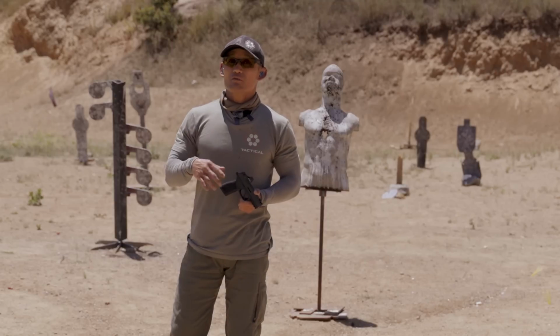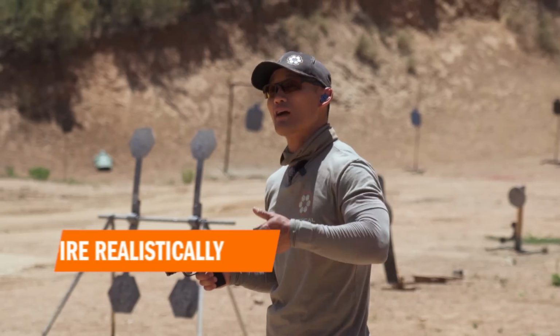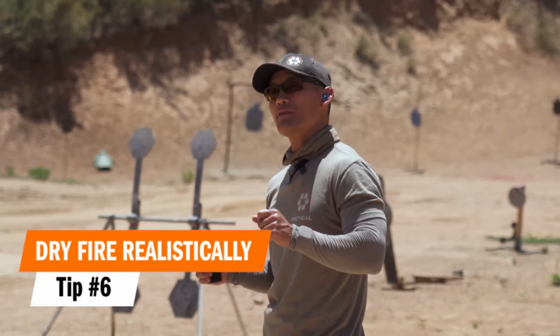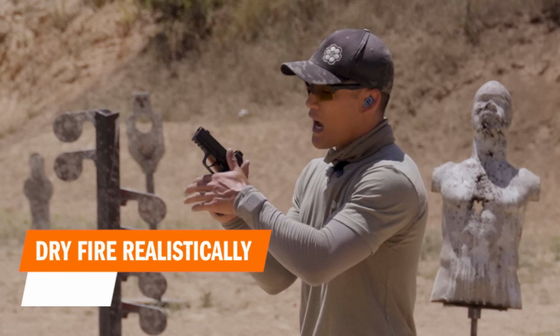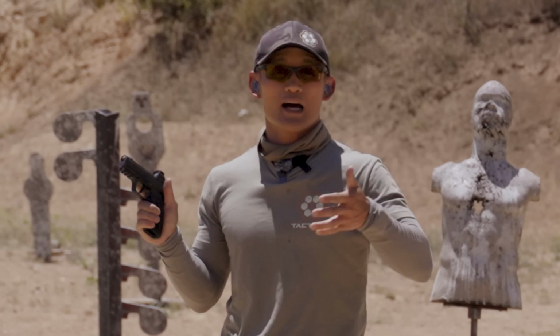The next 5 tips revolve around training. That said, here's tip number 6, and that is to dry fire realistically. What do I mean by that? Specifically for tip number 6, I'm talking about gripping the gun as you would when shooting live ammo.